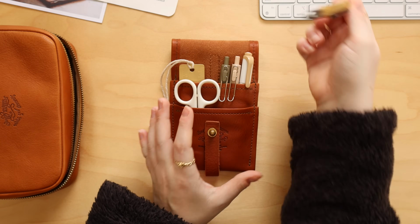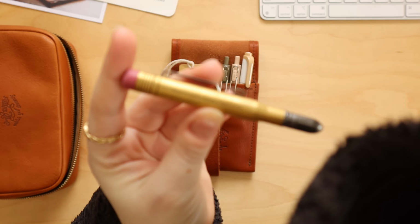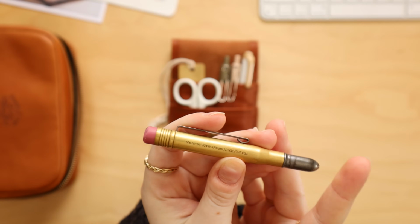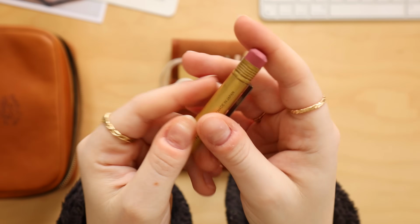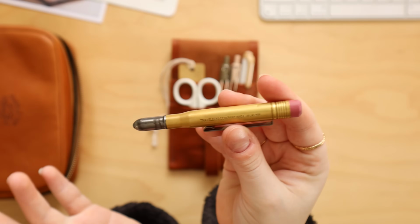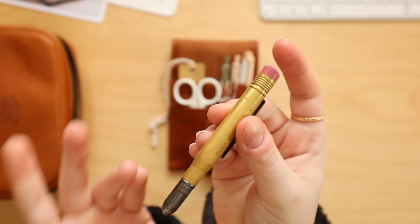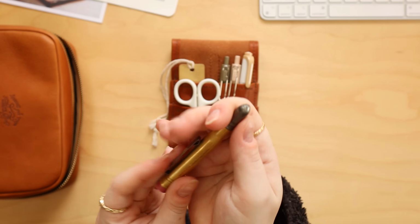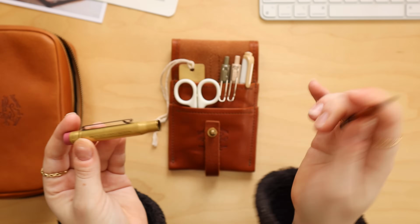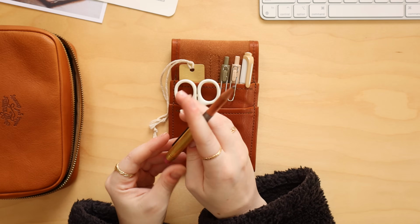And then I have my pencil. This is also kind of a more expensive product, but I've had this for I think 3 years now, and it is my pride and joy. It is the Travelers Company brass pencil, and you can see the eraser is kind of starting to get worn because I do use the eraser on this as well. I think it's great. The pencil is awesome because it's incredibly compact, so you pull out the pencil and then put it back on itself to use it as a writing instrument, which I really like.